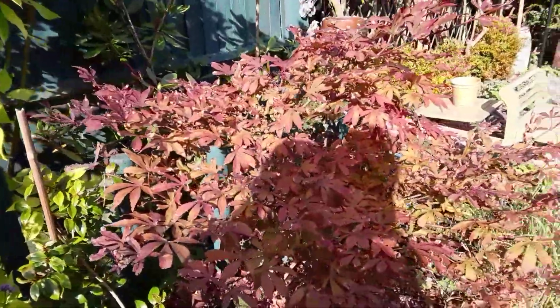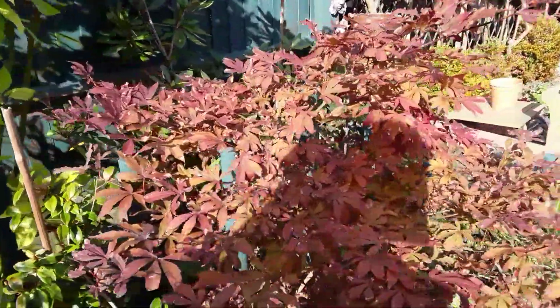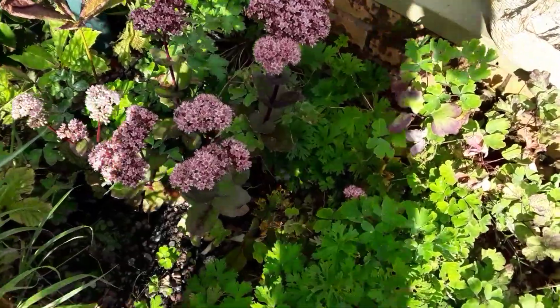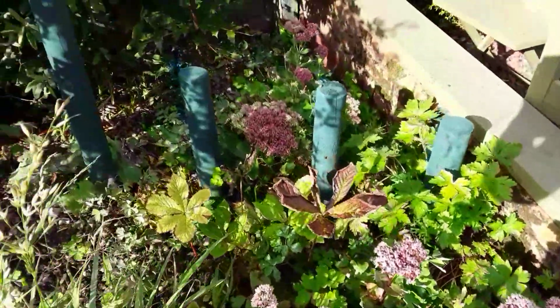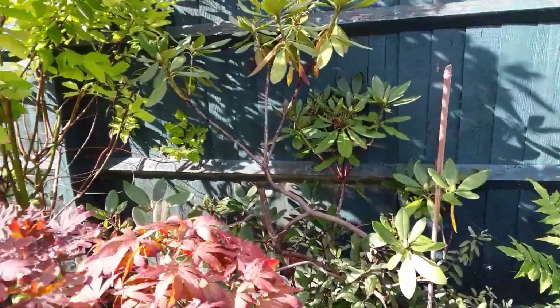There's one of the aces. Now I'm going to be stood in the shadow. That's one of the aces starting to turn now. These are the sedums. I love sedums for the autumn. The rhododendron there, don't know if you can see that. That's already set its buds for next spring.